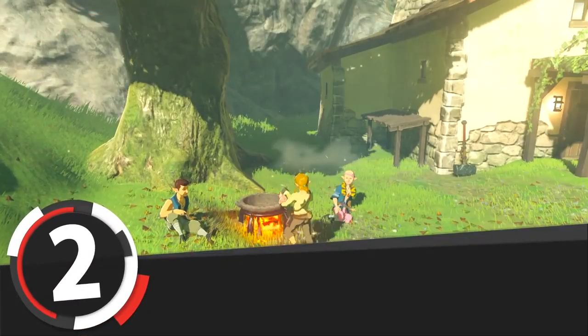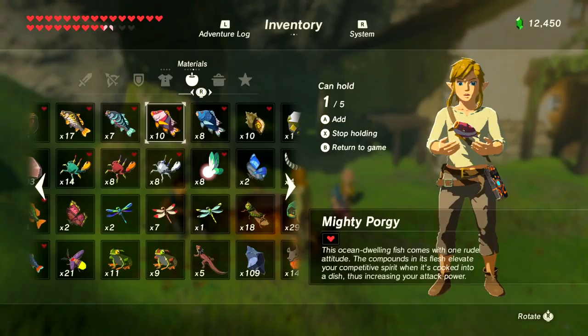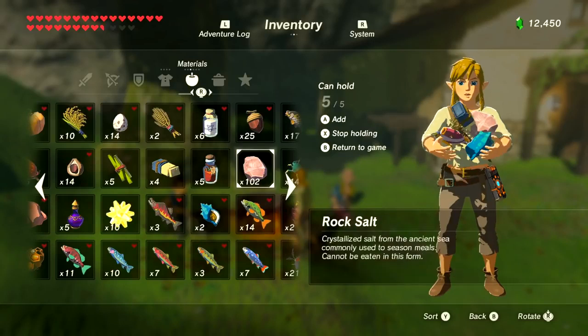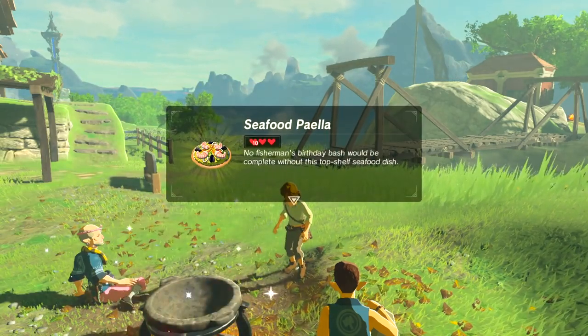Number 2 is seafood paella. This delicious seafood dish requires 5 ingredients. Any porgy, as in any of the 2, a hearty blue shell snail, Hylian rice, goat butter, and rock salt. If you combine these 5 ingredients, you get this rare dish.